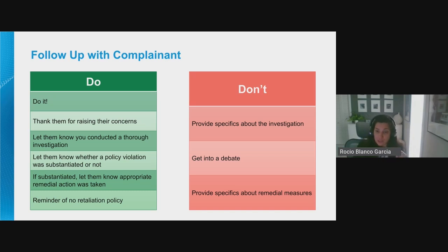So even if the complainant is not going to be happy with the outcome, you want to share the outcome. You want to thank them for raising their concern. You want to let them know that you conducted a thorough investigation. You do not need to get into the weeds of what that investigation consisted of, but you can say generalities like, for the past 2 months, or for the past week, we have been looking into your allegations. We have looked at multiple documents, interviewed multiple people, and we have been unable to corroborate the nature or the substance of your allegations, something like that.